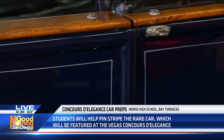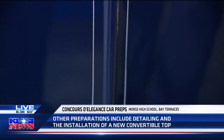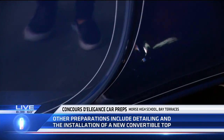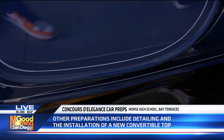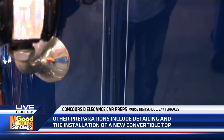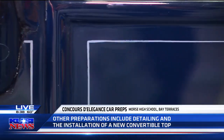Can you talk about the process of pinstriping? It's so detailed. Yeah, I mean, it's just a fine art, right? If you look at the lines, they were all broken before, and they've been able to go through and fine touch it to make it look like the original paint from 1913, because that is the original pinstriping, other than where we've touched it up.